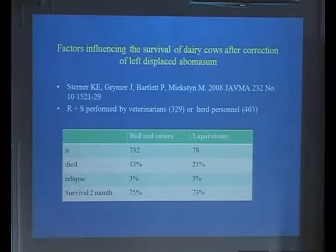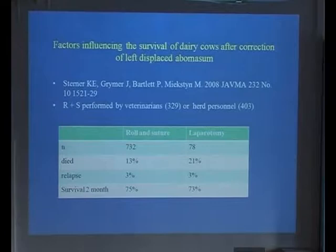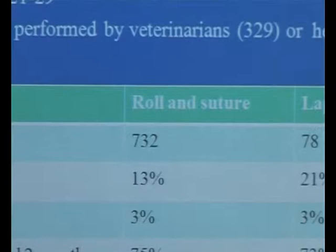And here in this picture you can see a study from Sterner and Grümer, published 2008, and they had a success rate with the roll and suture method of only 75%. You see the 2-month survival rate of 75%, and I think it's very low, and you can see the roll and suture was performed by veterinarians in around about 300 cases and herd personnel in 400 cases.